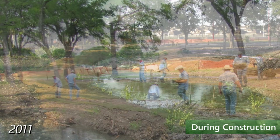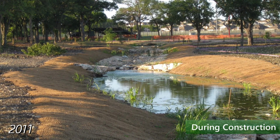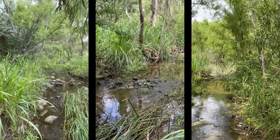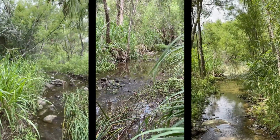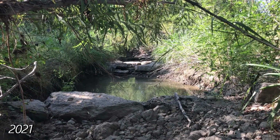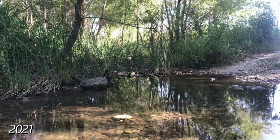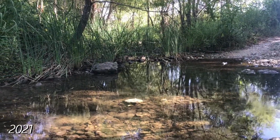What is the stream trying to tell us? What does it need to do? What does it want to do? And can we accommodate that in some form or fashion? To be a part of that legacy in how it shows locally that we can use these techniques, we can use restoration, and see how it grows and continues to just improve year by year. It only has gotten better. And to be a part of that is exciting.